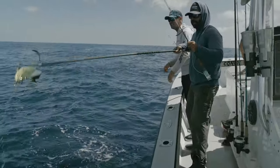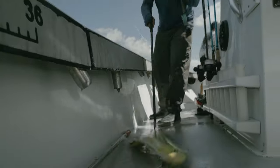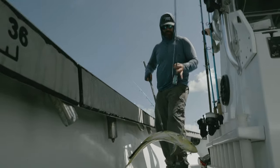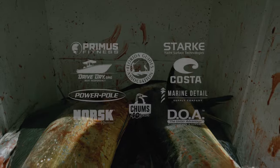Got him. You got him solo. There you go. I want to get on the action. Well, there's plenty to start reeling on. Pretty much, we're going to get every rod here loaded up.